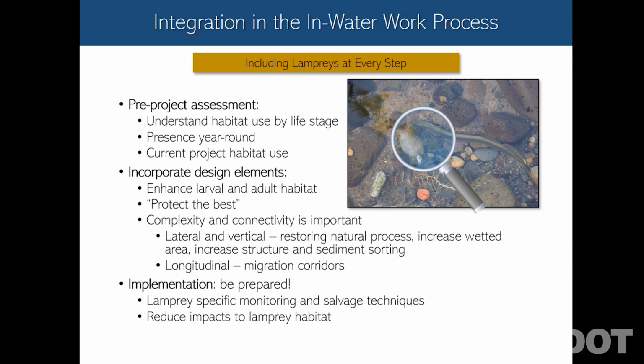As far as design elements, a lot of what we're doing for salmon is going to be benefiting lamprey. But specifically for lamprey, we want that complexity and connectivity between those environments because they're going to be using so many different substrate types and so many different habitats over the course of their life history. So encouraging lateral and vertical connectivity, adding structure to increase that sediment sorting, increasing wetted areas, really beneficial. And then also, very importantly, longitudinal connectivity of migration corridors.